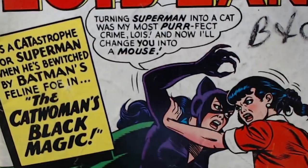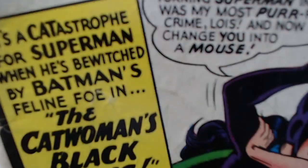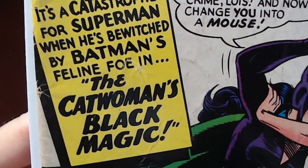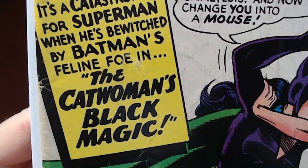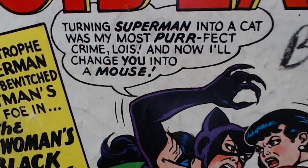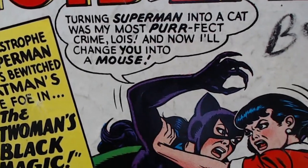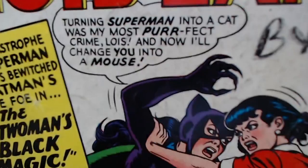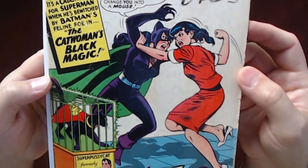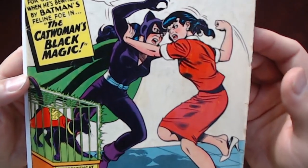What does this say? It's a catastrophe for Superman when he's bewitched by Batman's feline foe in the Catwoman's black magic. Turning Superman into a cat was my most perfect crime, Lois. And now I'll change you into a mouse. Ha ha. Nice cover.